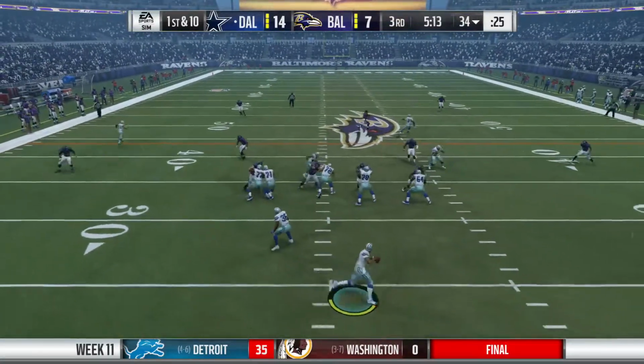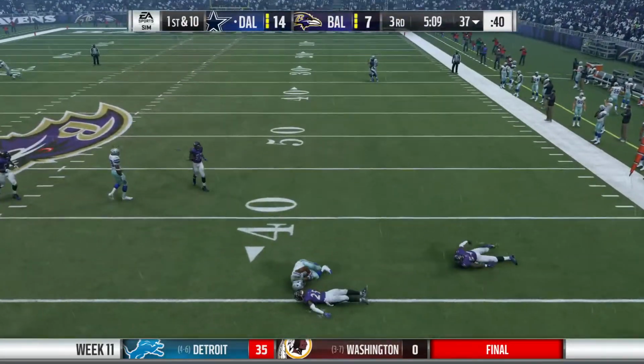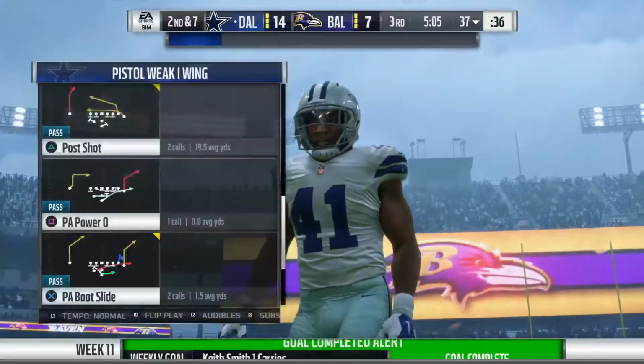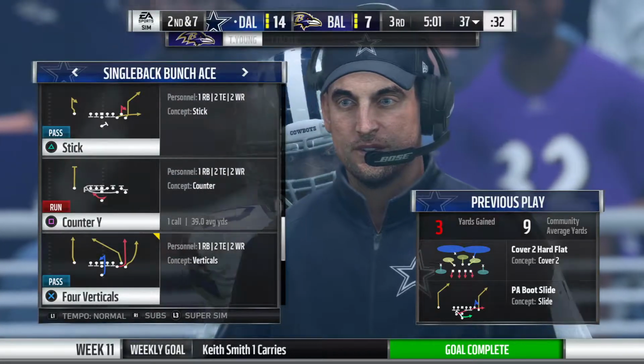A first down throw for Prescott. He's got a man. It's his fullback. And he'll be brought down right around the 37. Call it a 3-yard gain, and it'll make it a second down.